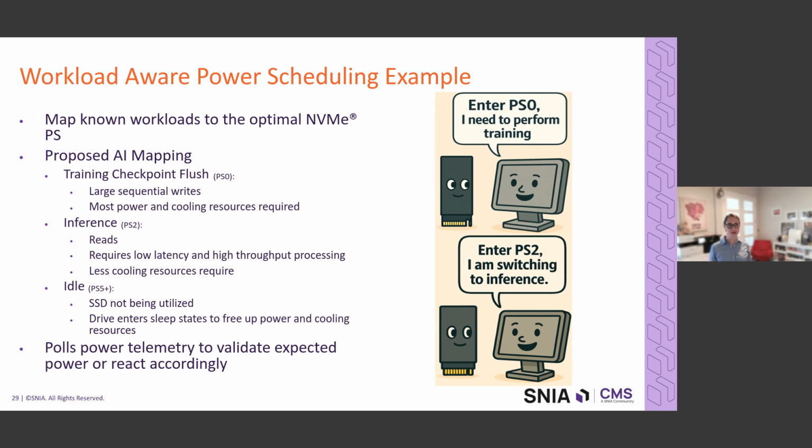And then when the rack isn't being used, we need to be able to place hardware into idle states, various different idle states, not just one, because we need to make sure that the host is able to wake us up and we can perform I/O within a certain amount of time. So while all of these workloads are happening, the host is going to poll for our power telemetry. It's going to validate that our power telemetry is correct, that we're within a specific threshold that it expects.